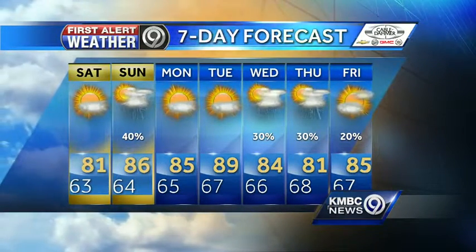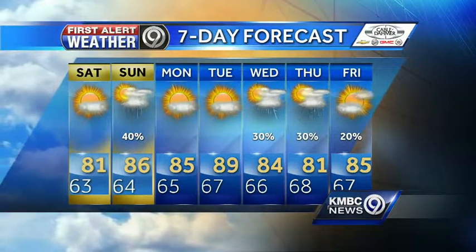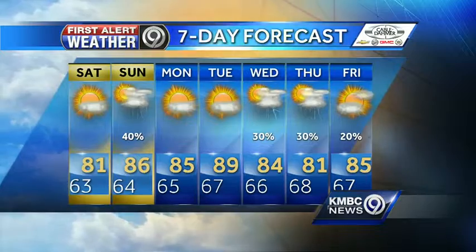Then it starts to get a little bit toasty Monday and Tuesday. And then another storm system rolling through Wednesday and Thursday. We just haven't quite hit our pace with that summer pattern where the rain just shuts off. And that's why flooding concerns will remain through next week.